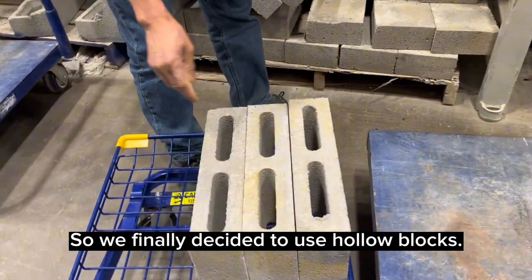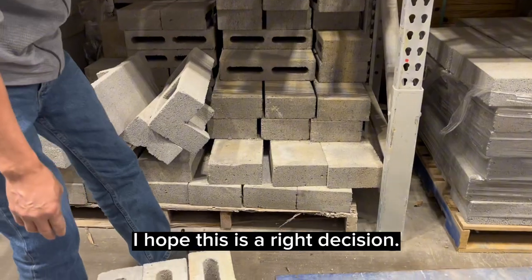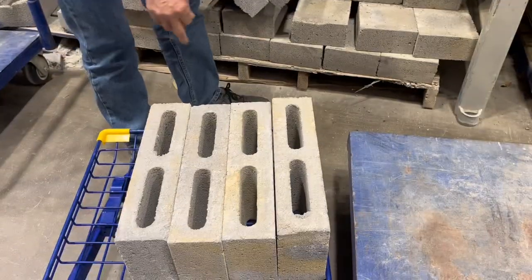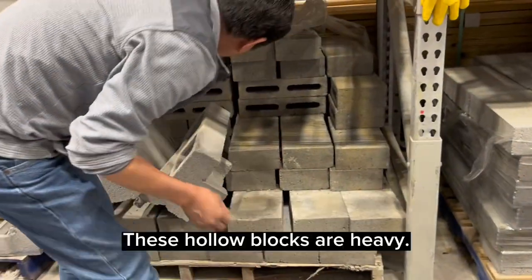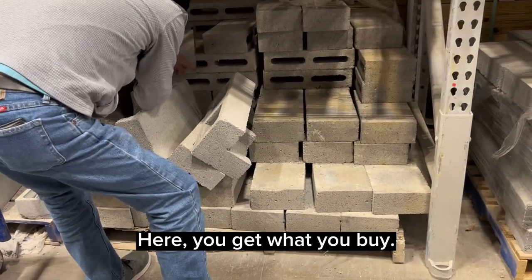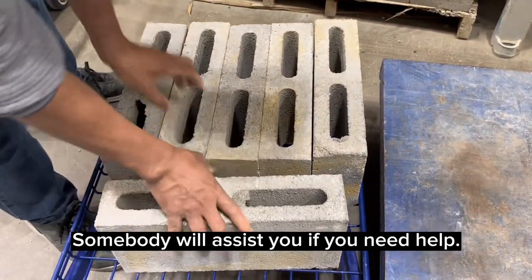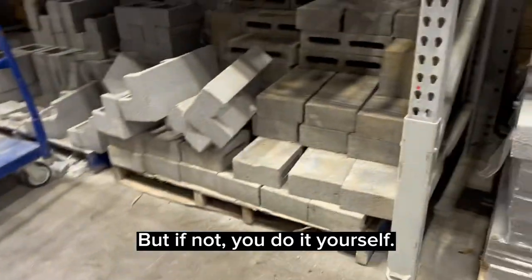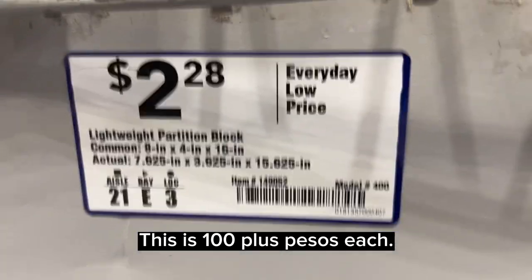So we finally decided to use hollow blocks. I hope this is a right decision. We need at least 14 to 16 pieces of this. These hollow blocks are heavy. Here, you get what you buy. Somebody will assist you if you need help. But if not, you do it yourself. This is 100 plus pesos each.